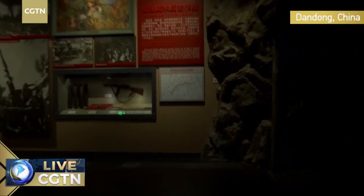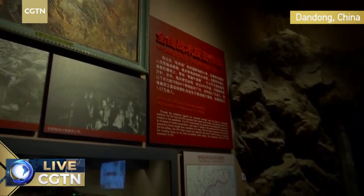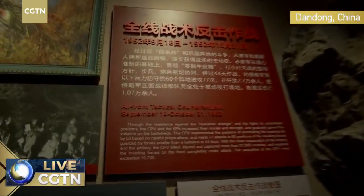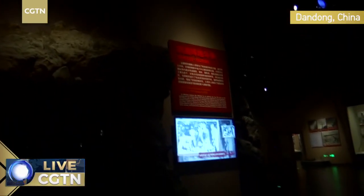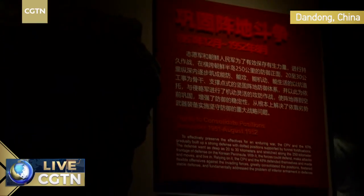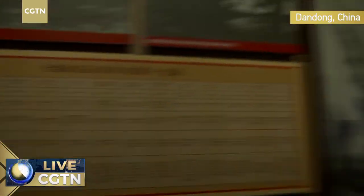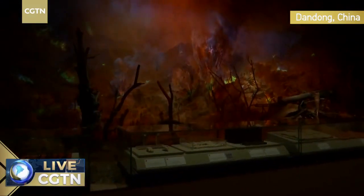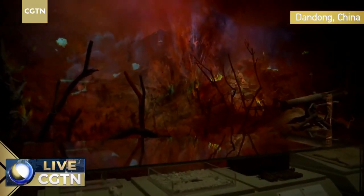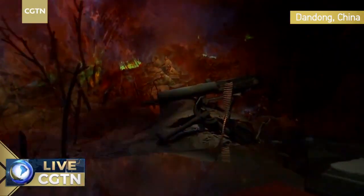All right. On our right side is a tunnel, actually a replica of the tunnel as a tactic we used around 1952 to preserve forces during the war against bombs. And here we are at another major battle, the Battle of Shangganling, also known as the Battle of Triangle Hill, one of the bloodiest battles in the Korean War.